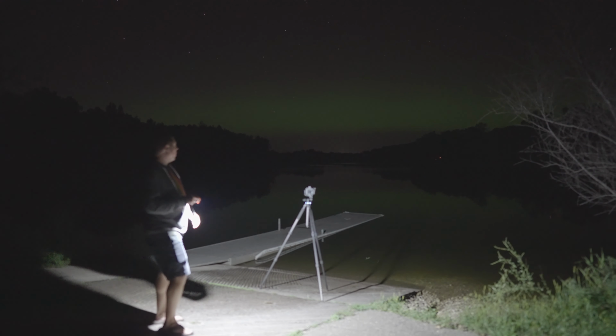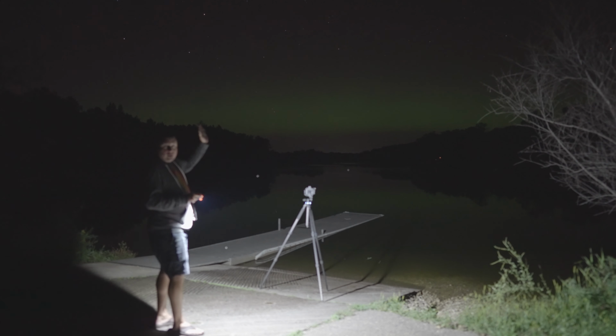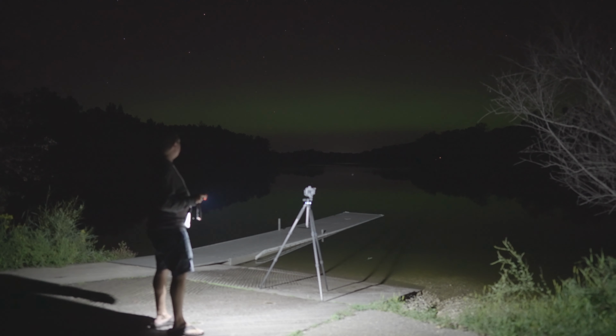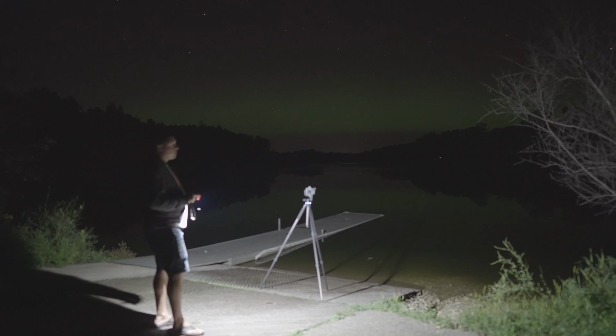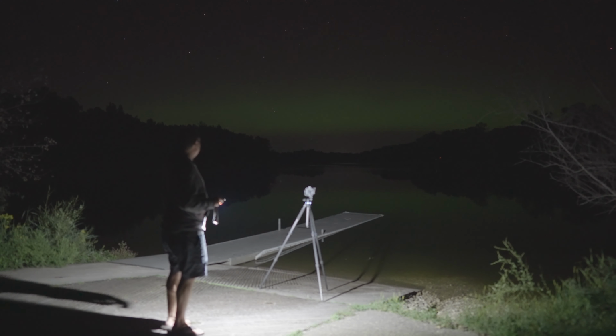So right now the Aurora, it's just the Aurora arc, the green arc with some pinks above it. Have no pillars yet tonight. It's a little after 11, maybe 11:15. So we'll just kind of hang out. It's a beautiful night, late summer here, August 30th.